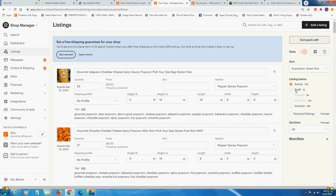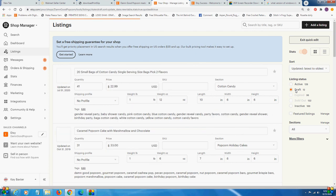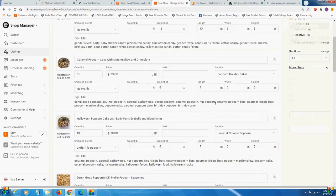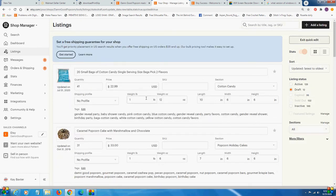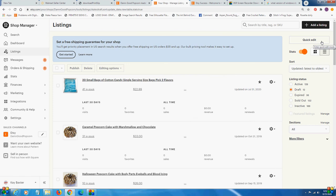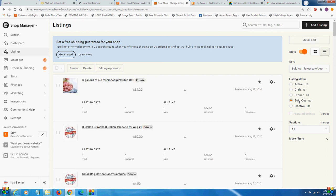Here's my draft listings. Sometimes they get abandoned. I have some abandoned ones in here. Okay, but there's not much else you can do when you're in quick edit mode, so you need to get back out. So just go back to edit, exit quick edit. Here's my sold out listings. Expired listings.